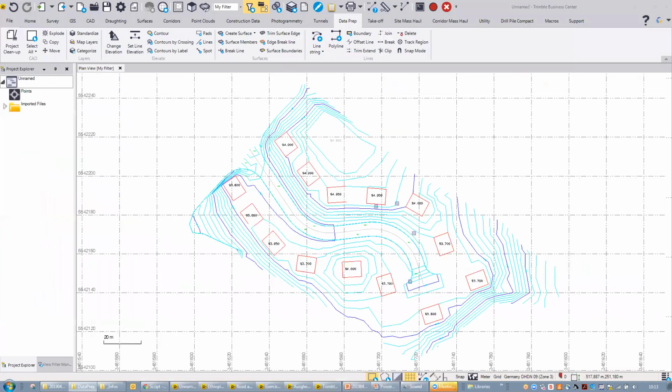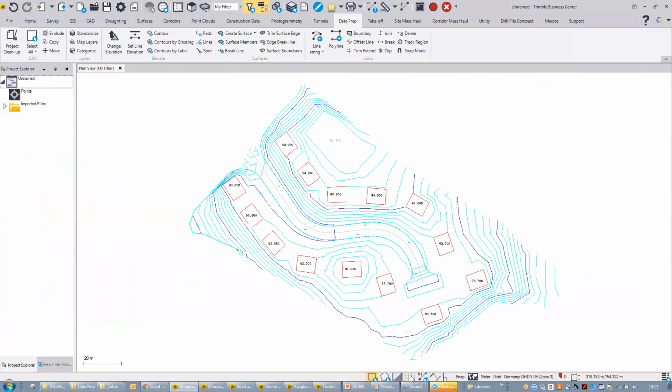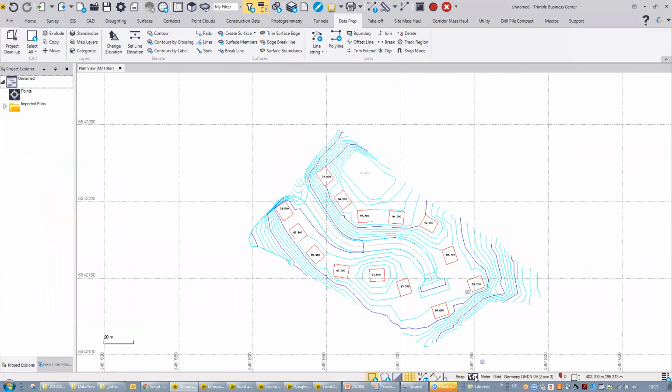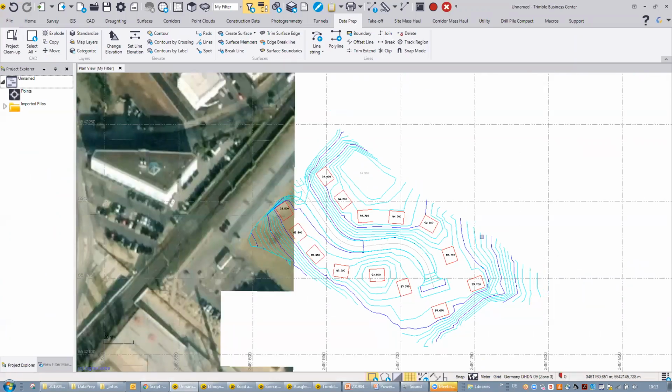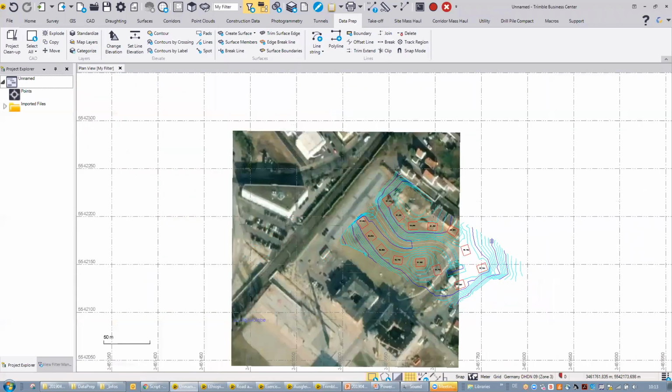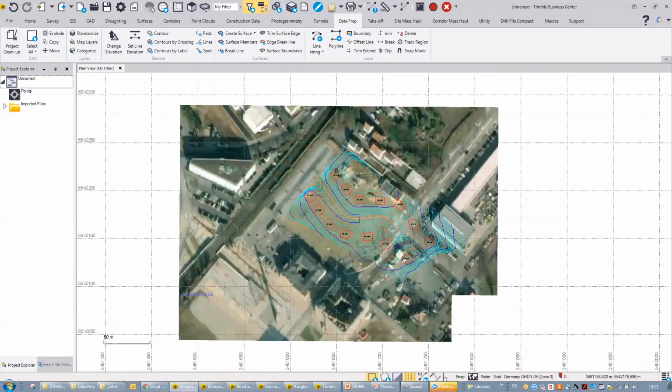It's importing the file. So now if you want to get a nice view of where we are, we have this background map. So if you have a Trimble Connect license, you can enter your credential in Business Center, and then you can enable a background map, which is pretty nice for getting an orientation or idea of where the project is located.